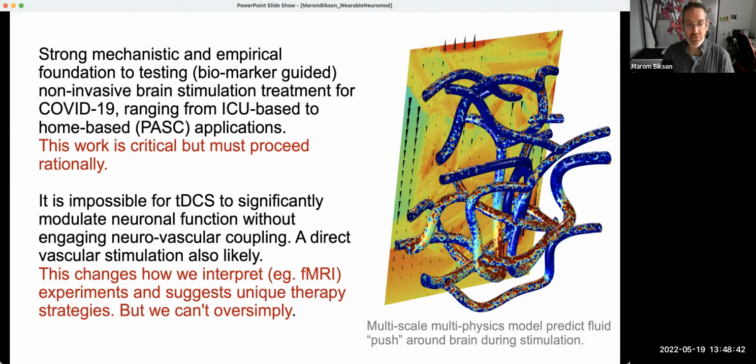In all these cases, of course, it's appealing to oversimplify, but we shouldn't, because these are obviously the brain, everything's coupled and complicated. But I feel like this is a very compelling area of work. And finally, I would say that these things actually could be connected in the sense that, for example, if COVID affects vascular function, or if activating vascular function could treat COVID-related disorders. So, okay, thank you for your attention.